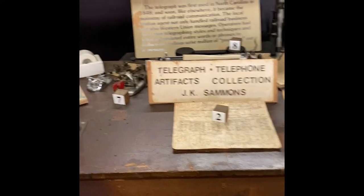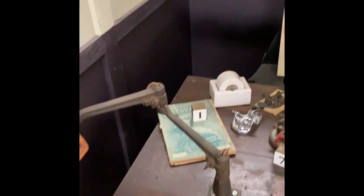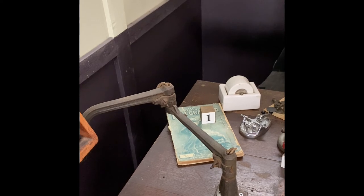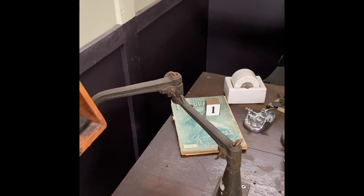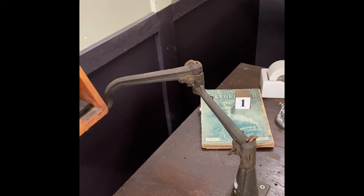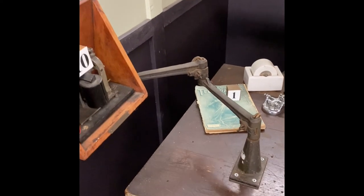So, number one, that one's right there. That is a railroad telegrapher's little pamphlet that describes the rules and regulations. Mm-hmm. The pamphlet, because you needed it to be a successful, rule-abiding telegrapher. Well, that's pretty cool.